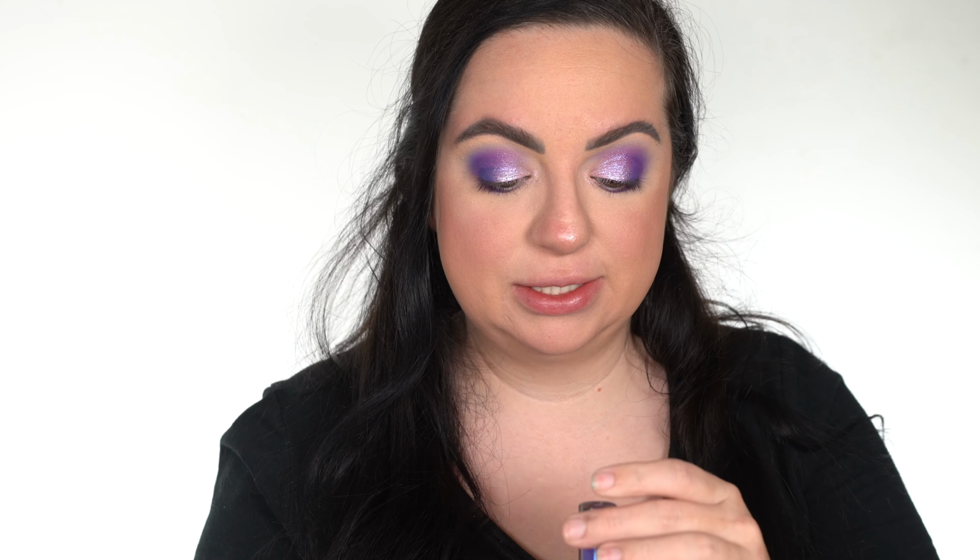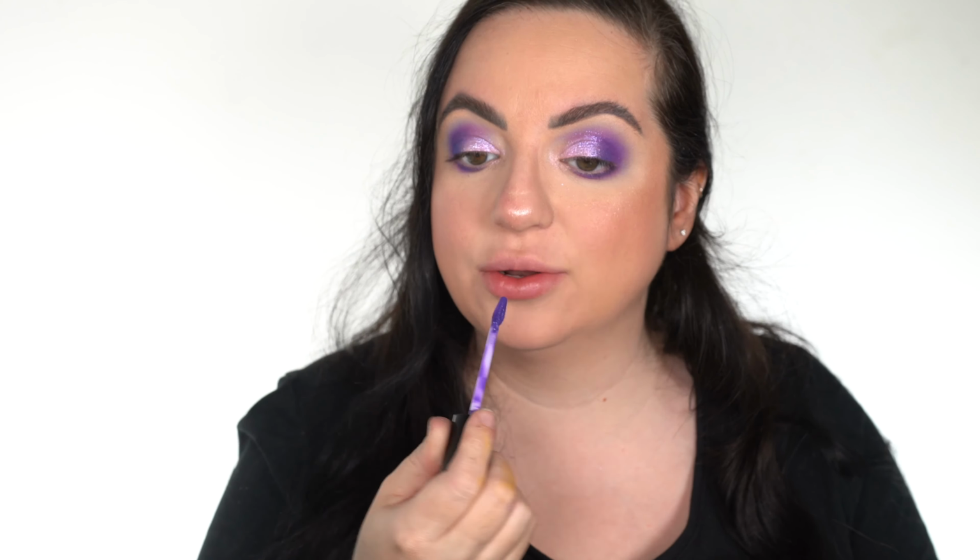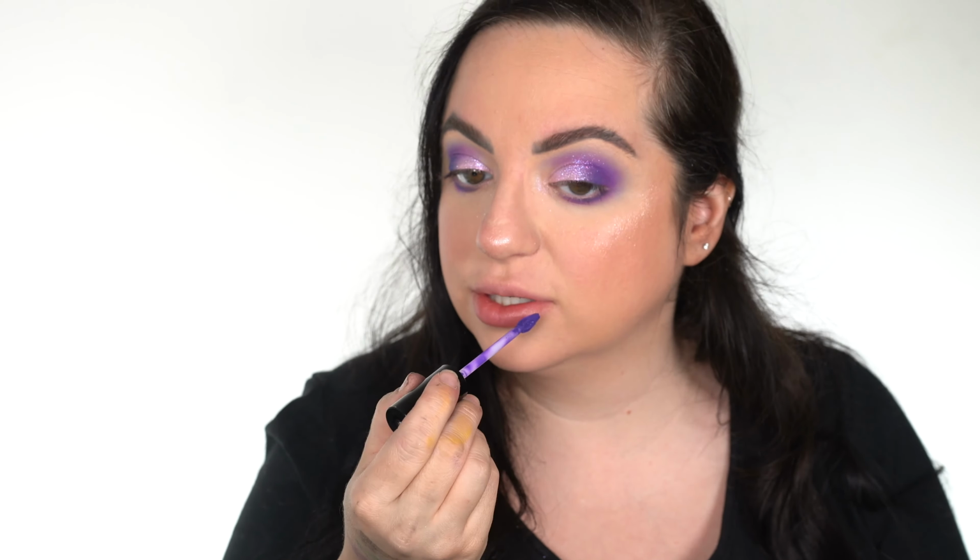Let's go ahead and just try this liquid lip. I'm so excited. So this is the shade Wicked. Perfect name for this, honestly. I wish I had a purple lip liner, but I don't. I like the applicator. I think the flat paddle applicator is perfect. Okay, I can't talk.